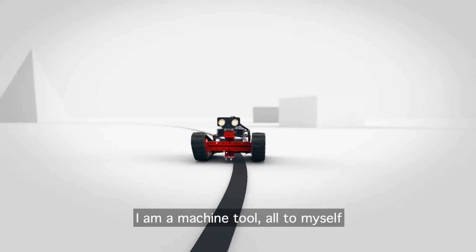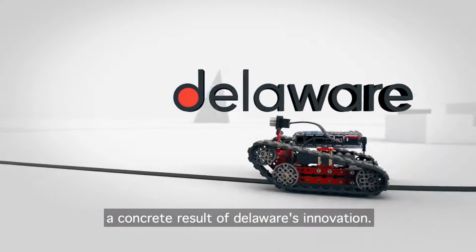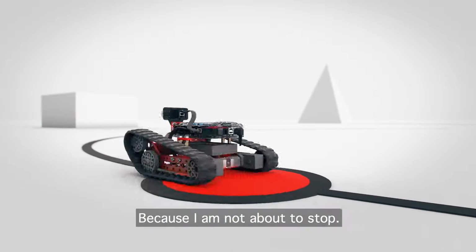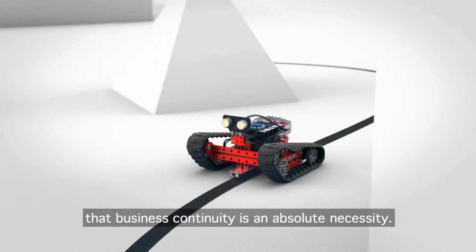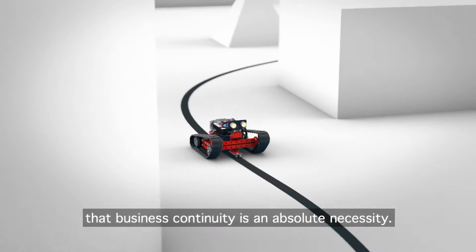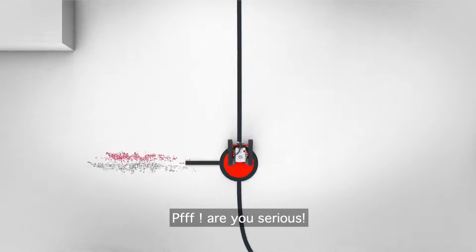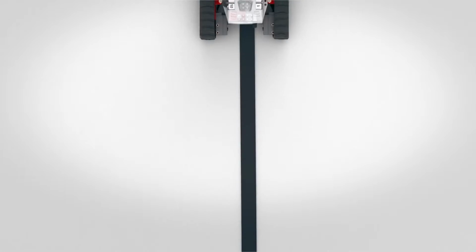I'm a machine tool, all to myself, a concrete result of Delaware's innovation. Let's go. Catch me if you can, because I'm not about to stop. My designers have understood that business continuity is an absolute necessity. Reactive maintenance? Preventative maintenance? Pfft, are you serious? Have you had a good look at me?